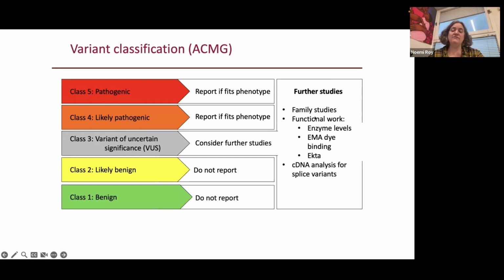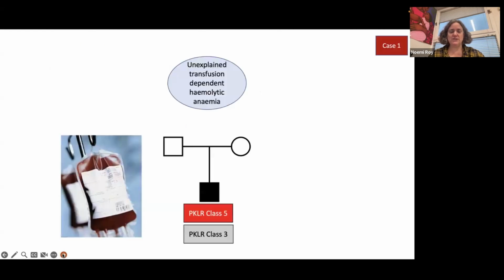And then there's a lot of functional work. So these are easy to do, and we can do them in our labs, but then there's lots of functional work that needs a research lab to be done. And sometimes we do cDNA analysis to investigate splice variants. So just to give you a flavor of what we do and how we try and work these out, I'm going to show you one little case.